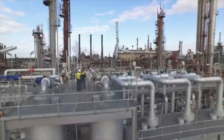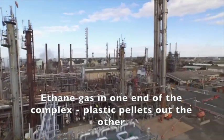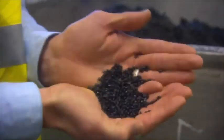The operation here is ethane gas from Bass Strait and the Cooper Basin in at one end, and after a range of processes, plastic pellets out the other. All that work for such little pellets.